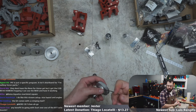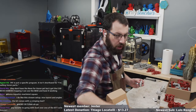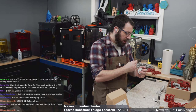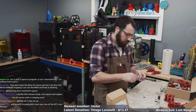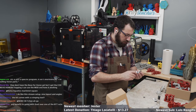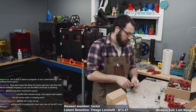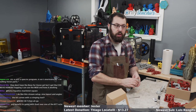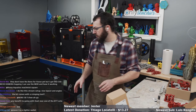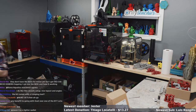Any benefit going with Duet over one of the BTT Octa boards? The Big Tree Tech boards are good quality. I will never poo-poo on the quality of the Duet boards, okay? Are you going to be running Klipper or are you going to be running RepRap firmware? There are people that run RepRap without issue on Vorons. We don't really, you're going to have to be a little bit on your own. There's not as much support, but it is possible. If you're running Klipper, you won't see any performance differences between them. So you're pretty much paying just to have the Duet quality board if you're worried about quality with the Big Tree Tech boards.